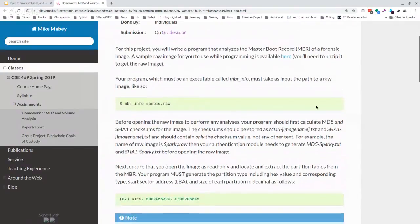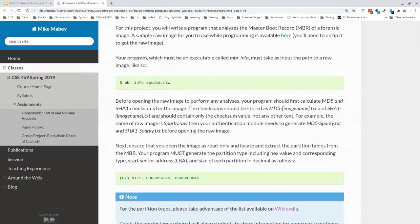Okay, the first thing that you're going to do after you open it read only is compute two checksums for the image file, MD5 and SHA-1. They both have limitations, but when you use them together, they're stronger. So that's why we're going with both. You need to save them to files named MD5-imagename.txt and SHA-1-imagename.txt. So if the image name is sparky.raw, then your module needs to generate MD5-sparky.txt.